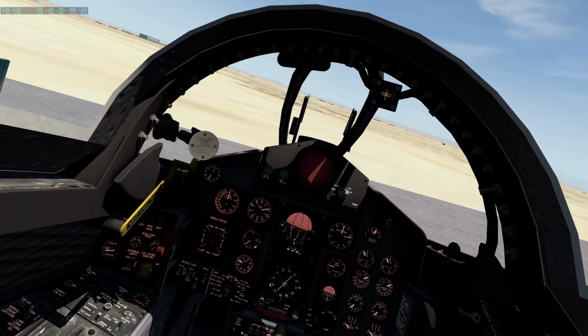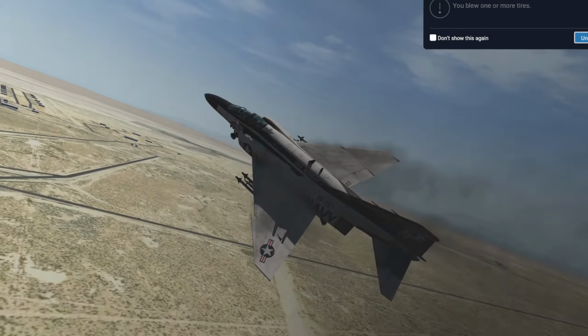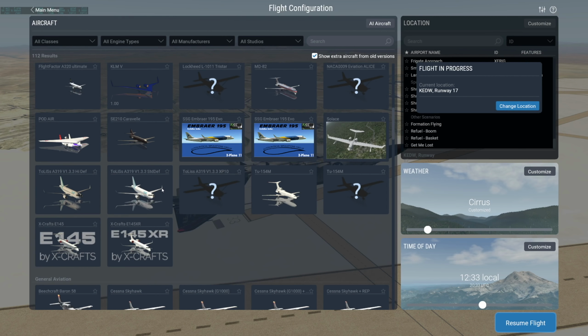I don't quite understand why you would... Oh my goodness, tire blown. Oh yes, we have taken off. That's good though. Okay, that was a very casual takeoff. Now we also have the 747.